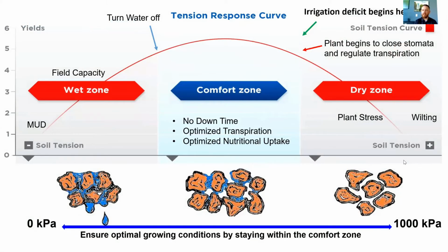Now, looking at that scale, we know that we don't want to be too wet, which is going to be near 0 kPa, where water is relatively available, but the limiting factor, and what's going to cause vine stress or just plant stress in general, is the lack of oxygen. At that point in time, we're running into limited pore space where there just isn't that balance. But what Hortau has worked with for the past 18 years is finding this comfort zone for specific growing conditions to make sure that we're optimizing our transpiration, we're optimizing our nutritional uptake, and using this as leverage for when to turn water on or when to turn it off.